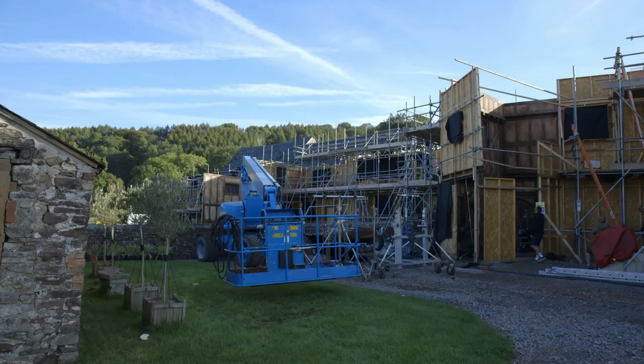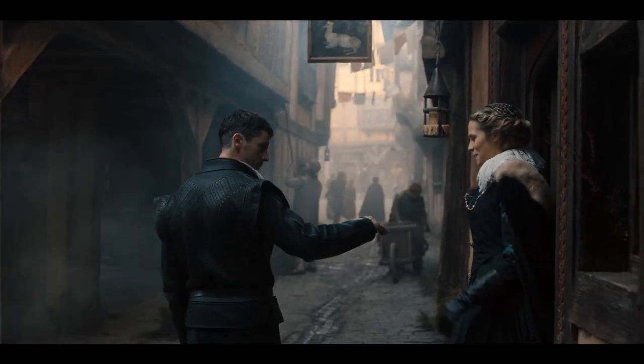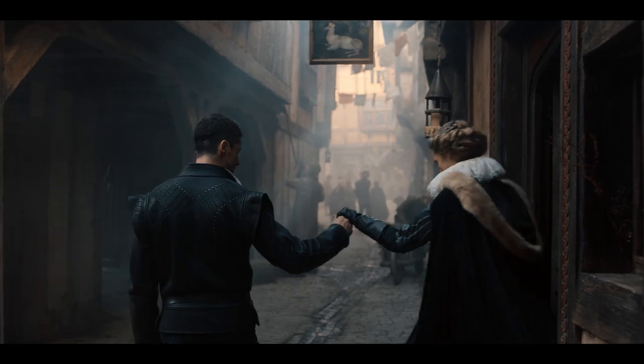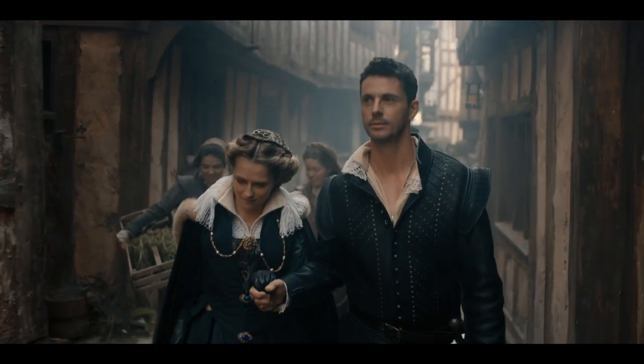They've built a set on a piece of land in Plasmacken, and it's the streets of Elizabethan London. I walked on and I actually burst into tears. It was the most magnificent thing I've ever seen. I felt like I was back there.